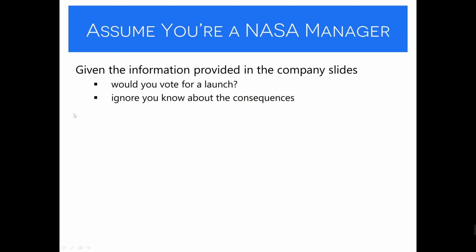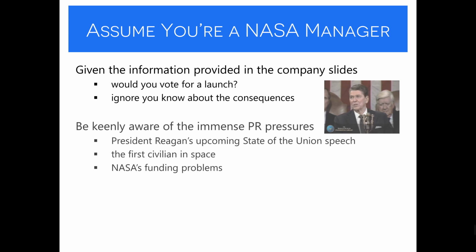So I'm asking you, given this information, that's all I showed you, with these slides that I showed you, would you vote for a launch? Or would you basically ignore what you know about the consequences? This is very dangerous, right? It's a risk. But keep in mind this background, which is very, very important.